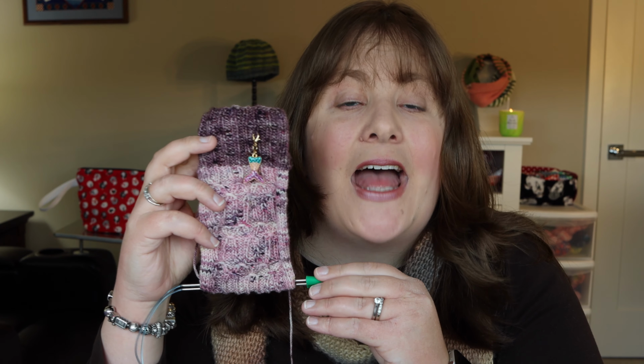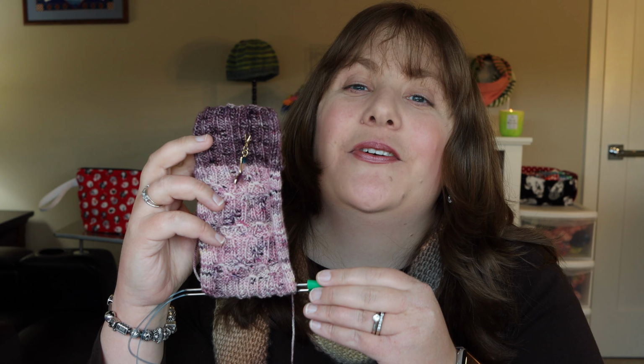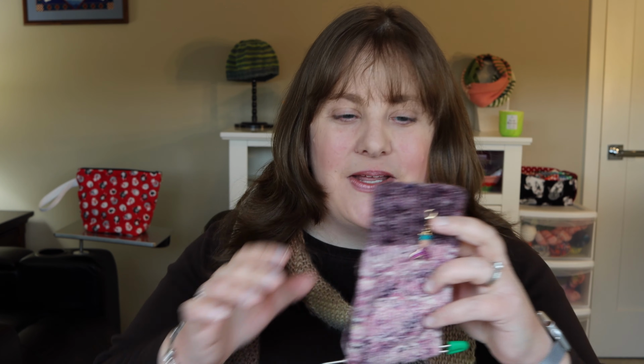So I'm already at the German short row heel that I will do in the contrasting mini. So I need to do that and then continue this pattern down the rest of the foot before I do the toe, which will also be in the contrasting mini. So this leg knit up super quickly.